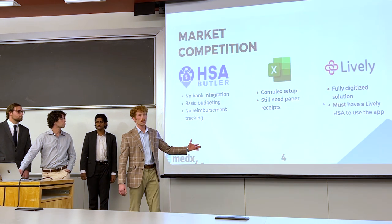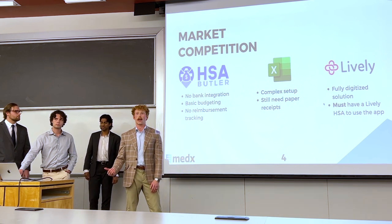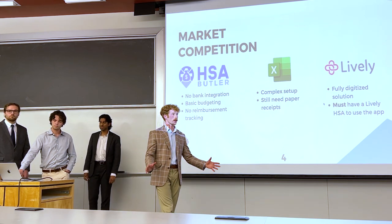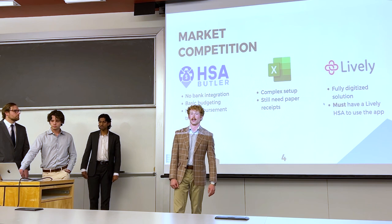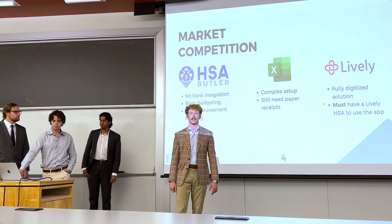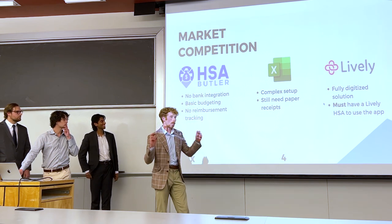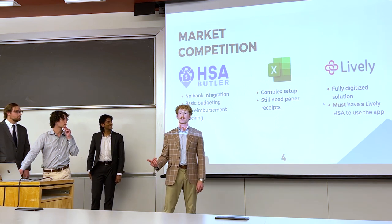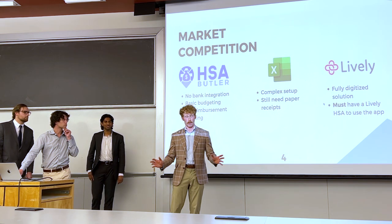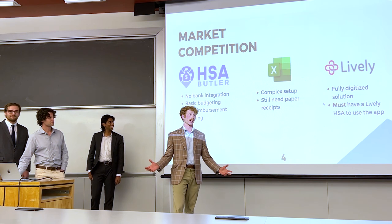So we have three main competitors. HSA Butler is an Android app currently that's not integrated with any banks. All they do is store receipts, allow you to kind of document things. It's basically a glorified spreadsheet, which is our second competitor. People can make budgeting spreadsheets in Excel, a very tedious process. I don't know why anyone would do that, but that's kind of the state of the market right now.